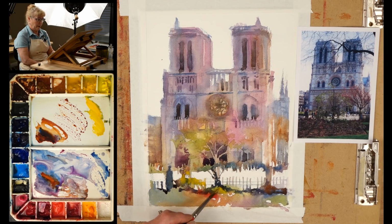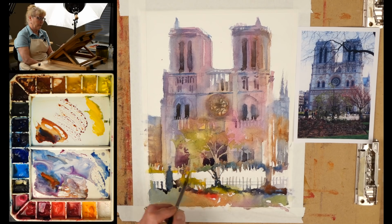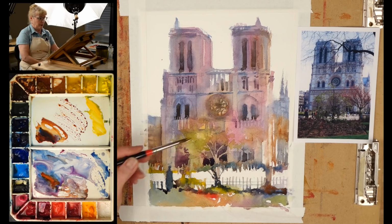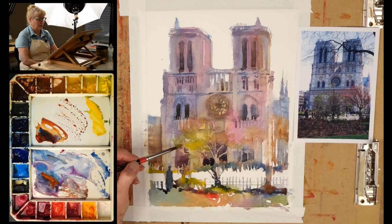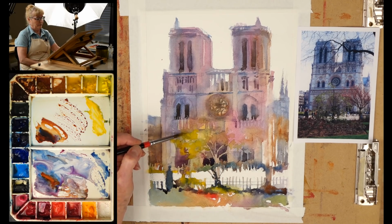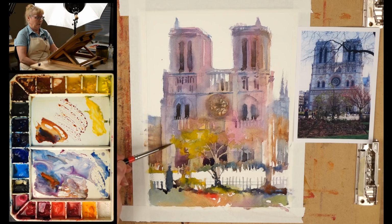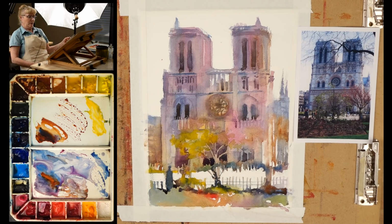Just kind of brightening up that green there a little bit. I think I'll carry some of that up into the tree here too, because it just seems like it needs to look like that's more foliage up in here. And it makes the rest of that color scheme look a little bit more somber with that really bright springish green foliage down there.